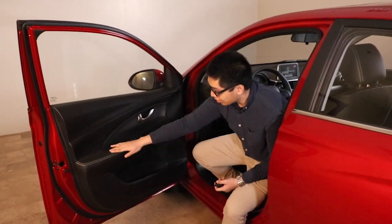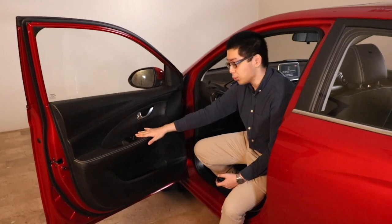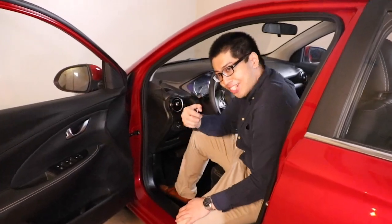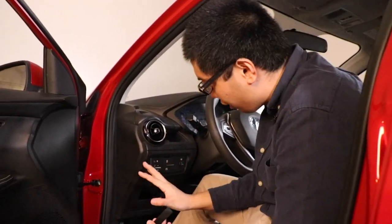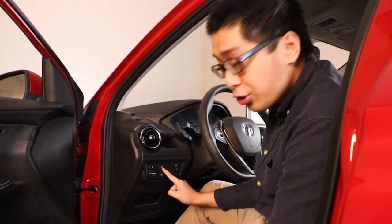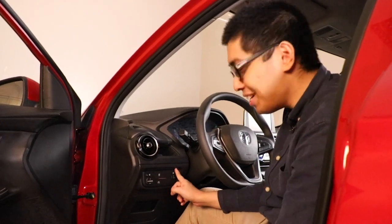We've got soft paddings here for the armrest, both for the front passenger and the driver. You've got your standard power window controls here and your power door locks. Okay, so come closer. So wag na mahiya. So dito, it's really exciting because here are continuation of controls. You've got your side mirror controls, your electronic stability program or electronic stability control button, idle start-stop button, and your headlamp adjuster, the height adjuster, okay?